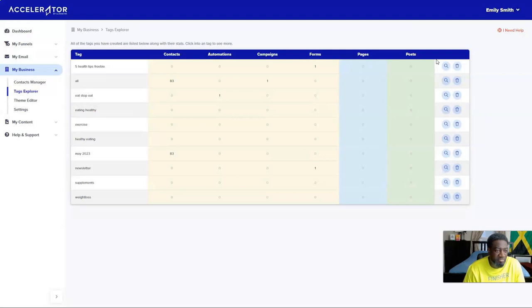If I need to go through and make any edits, make sure my funnels are set up correctly, I can really see from a high level, beginning to end, what things are connected to. What I can also do is delete tags and clean up tags that I have no use for or might be unnecessary. Maybe I no longer need the Eat Step Eat tag anymore, but I see that it's attached to one email automation.